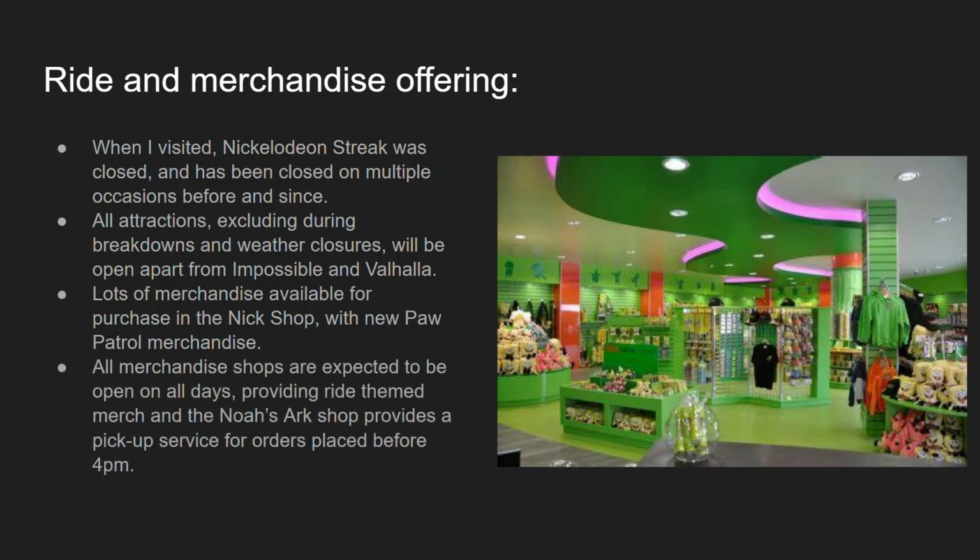All merchandise shops are expected to open on all days. There'd be no reason for them to close. And they will provide ride-themed merch. There is, of course, still the Avalanche merchandise selling, which has all the winter-style jumpers, so you can still pick that stuff up for when it gets to the off-season in December and November. And, of course, there is still the ride parts in the Kiss Me Quick shop underneath Fly Machines, and the Noah's Ark shop does provide a pickup service for orders placed before 4pm.